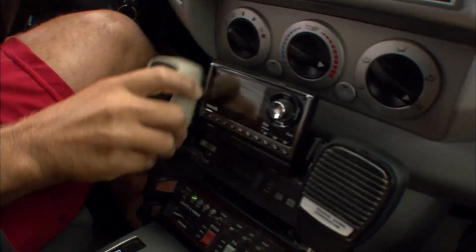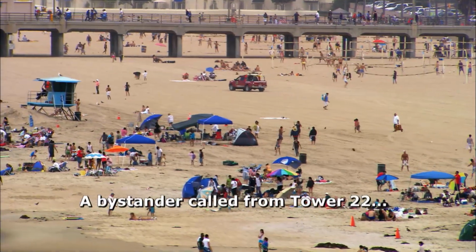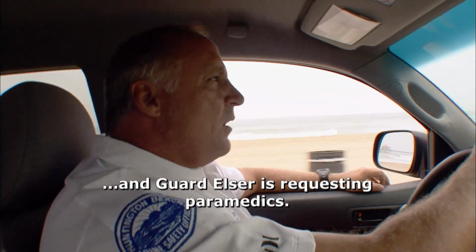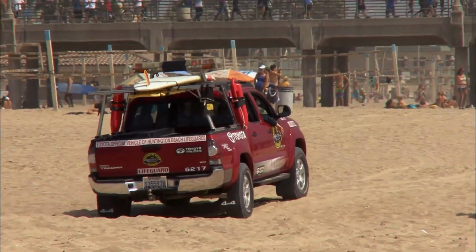today. Todd Bartlett is patrolling just north of the pier when an emergency call comes in from the far end of the beach. 5020 information, a bystander called from Tower 22, and Guard Elser is requesting paramedics. Okay, we just received a call for medical aid at our tower number 22. Guard's down there all by himself, signaling code 2. It's not routine, and it's not life-threatening, but we need to get there as soon as we can.